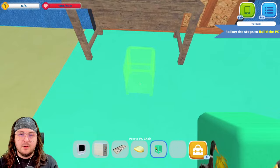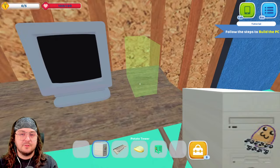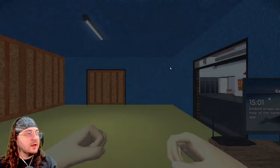Okay, let's go like this. I keep wanting to hit the left mouse button to place. Press E to place. Let's place that there. I'm going to be a bit biased here, and I'm going to just assume everybody is right-handed in this world. There we go. There's your table. Yeah. Cool.